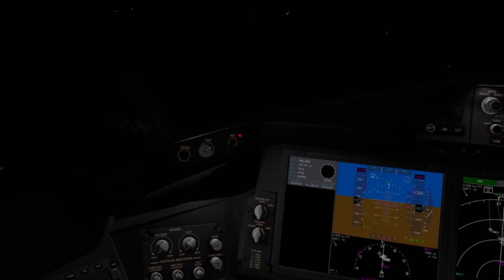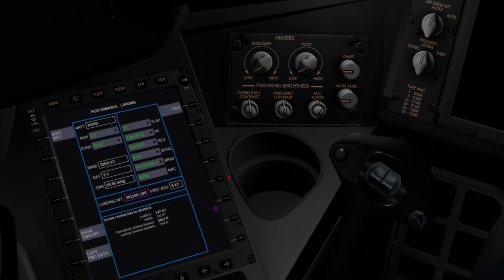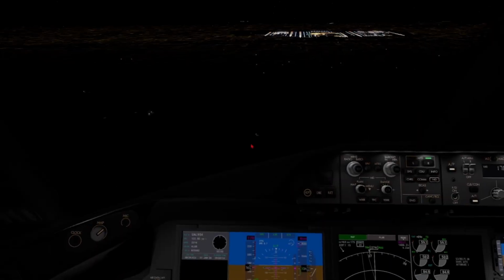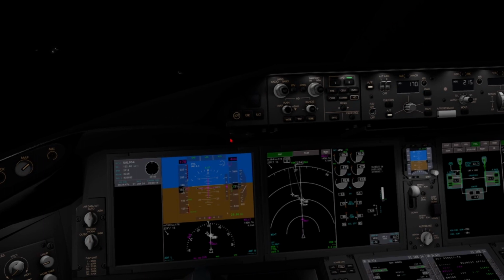And once we go to flaps 30, we should be putting the gear down and speed brakes armed. So just in a minute here. Numbers look good. I have no concerns. VREF is 142 plus 5, which is 147. Nothing to be concerned about as of right now, I think.